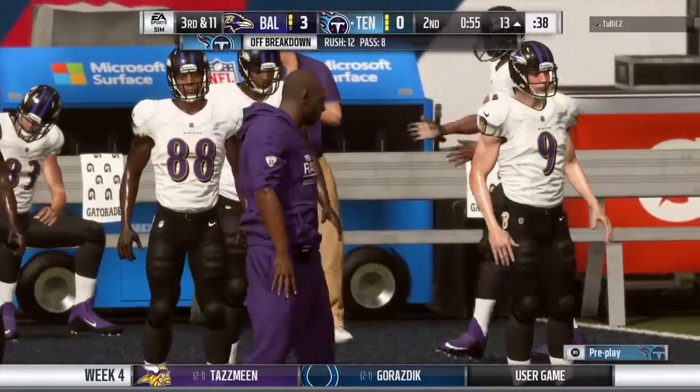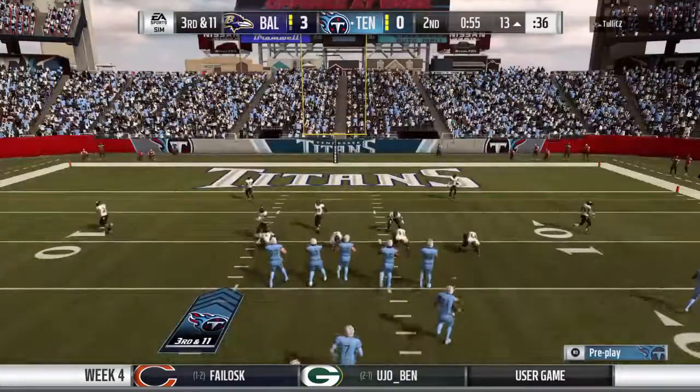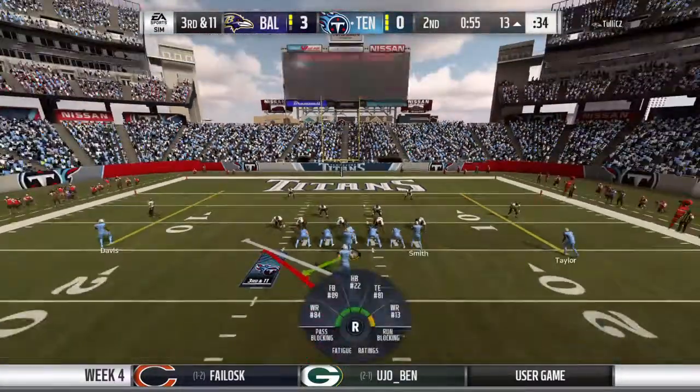The Titans on third down. They've been good, 3 for 4 thus far. This is 3rd and 11.